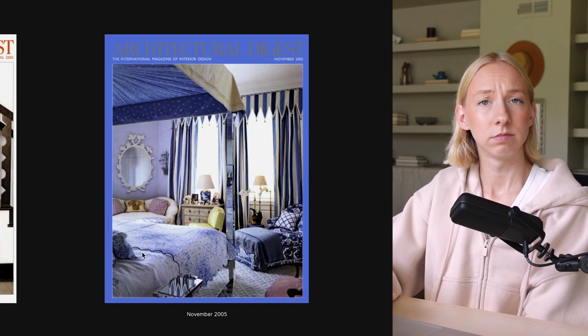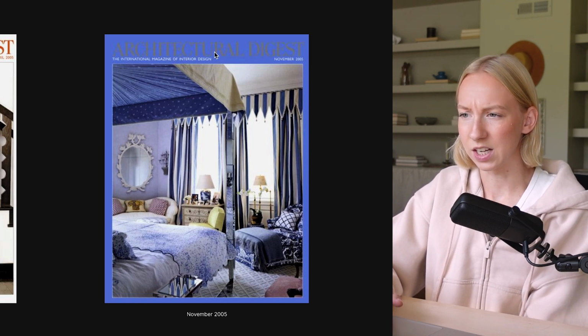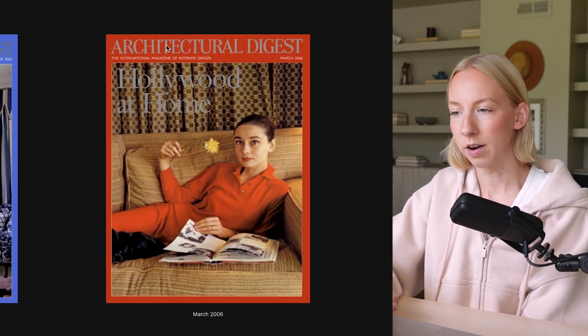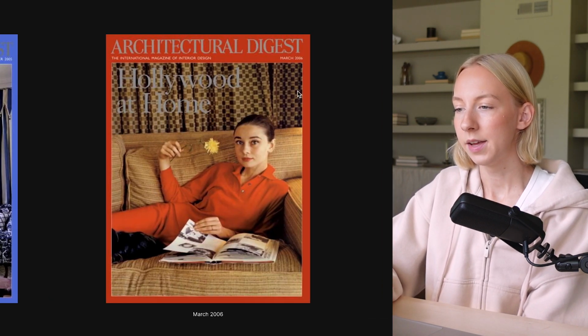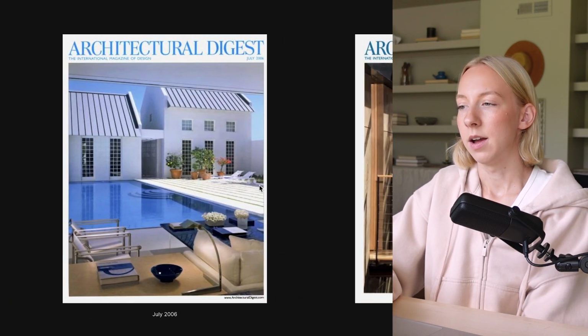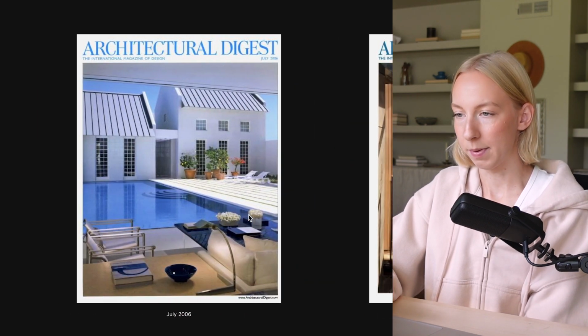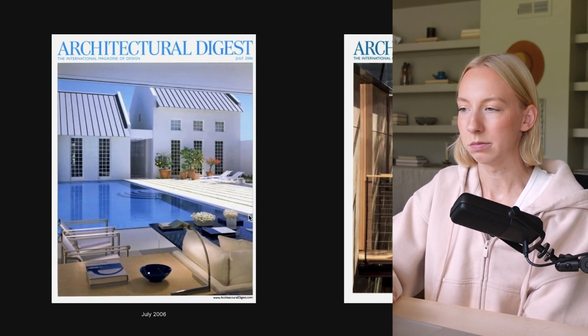This threw me. What are we doing with the background color here? You can barely see the silver text on the blue background. That is weird. Interesting, they're starting to do background colors. So we've got the red background here, Hollywood at home. And they decided, no, this is not working. We're going back to the white background, which I think is probably smart.